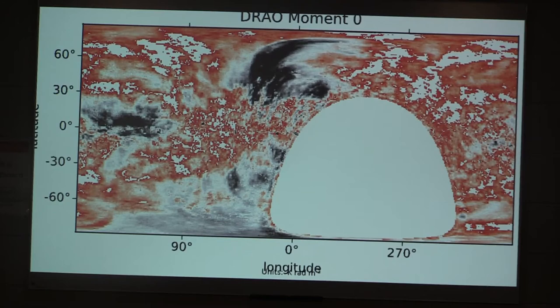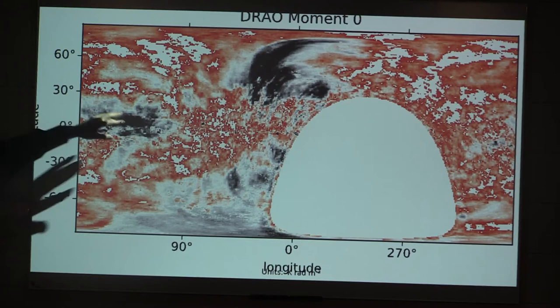This is called the fan region, and it was discovered back in the 50s when people first started looking at polarization. It's supposed to look like a fan, but I don't know if it looks like that to me. It looks more like a crab to me. But anyway, it's an interesting bright region. Nobody knows where it is.